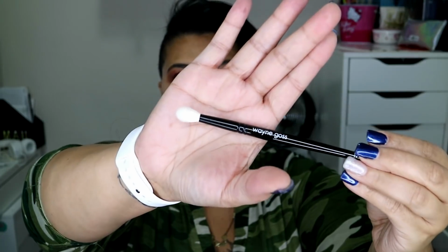This is the brush I got last year, the number 17. And I'll put prices below of all these things, but I know this baby costs quite a bit.